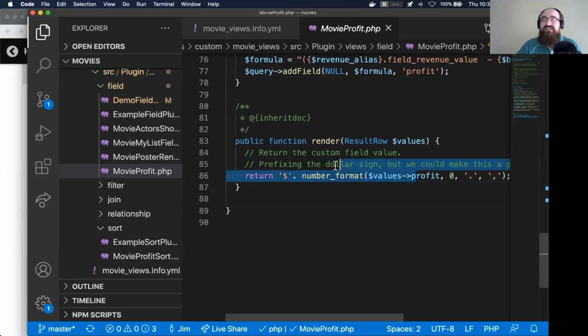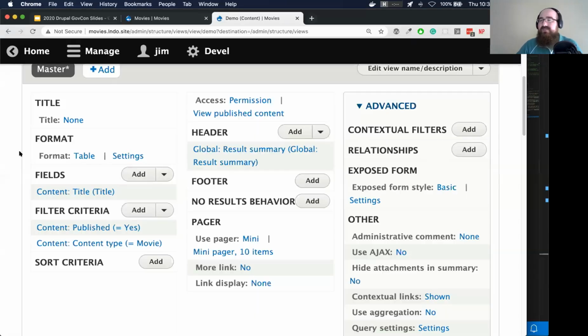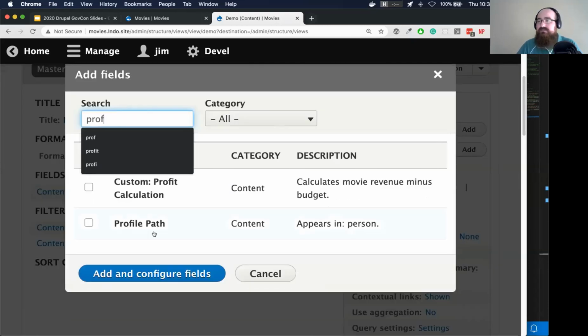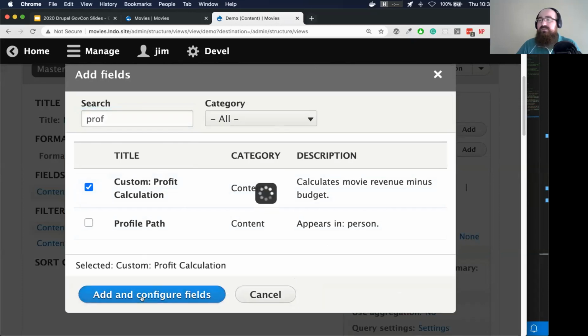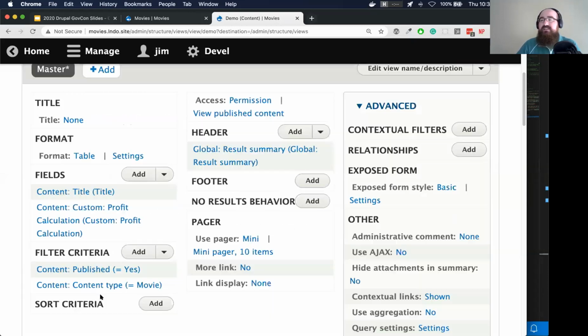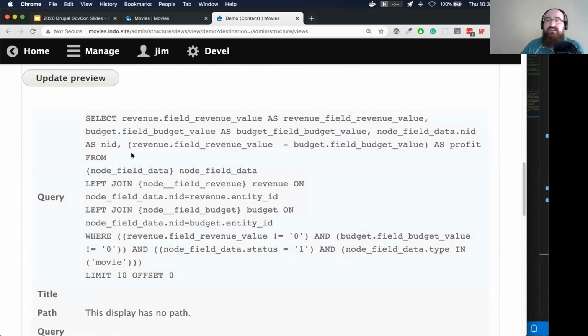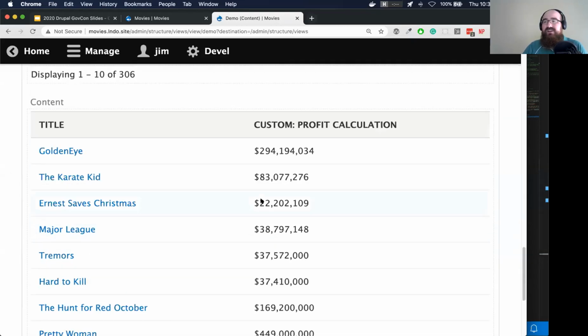So put your PHP logic in here, keep it out of the views. And just to be curious, let's look at what the profits are. Custom profit calculation. I'm just going to accept the samples, and we'll see that the query has changed significantly. So we are selecting a lot more. We're adding a revenue field, a value field, and a budget field, which is this calculation of revenue minus budget, so revenue minus budget as profit. And we are joining on those tables so we have access to that data, and we're adding those filters I mentioned to make sure that things weren't empty. And here is where our values are rendered.